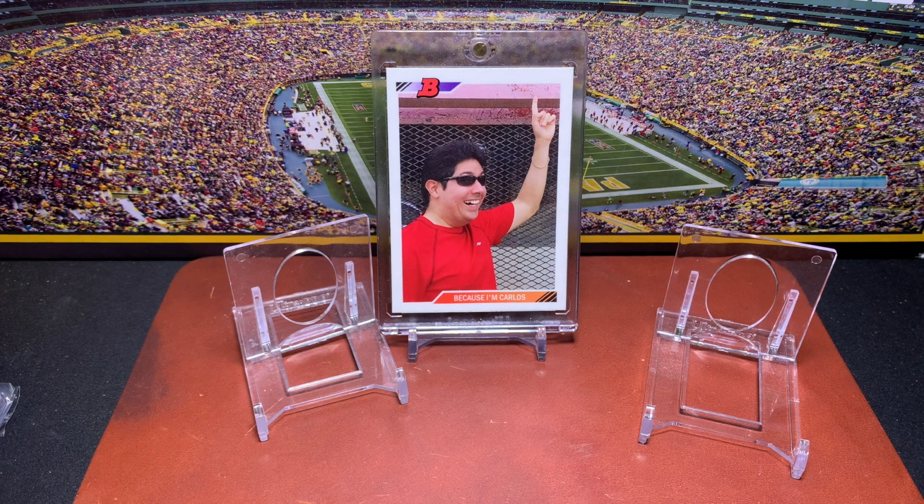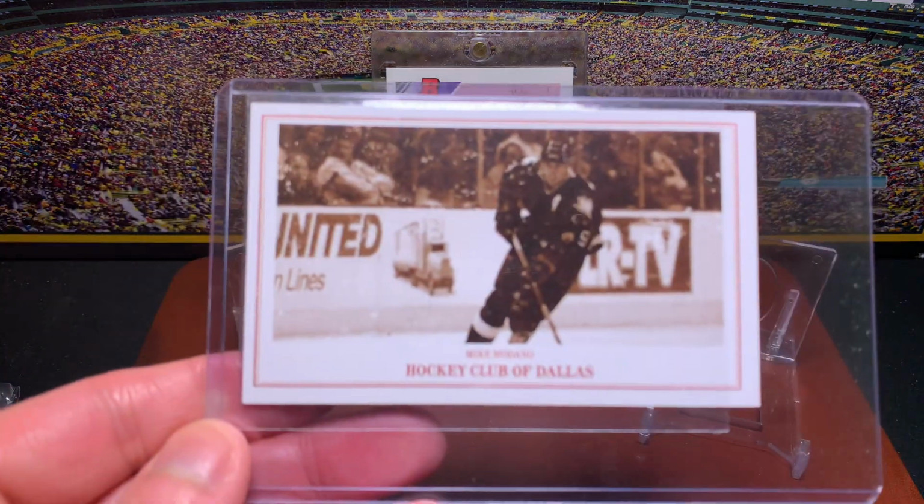So this is 2014 Leaf Peck and Snider, which is based on, I guess, an old school tobacco set, if memory serves me. I'd done a little bit of research on it, but it was very light. But it became this multi-sport set they created, and they did have a Modano card for it. So this is a Peck and Snider promo. So let me show that to you.